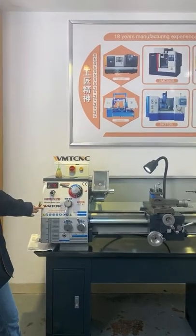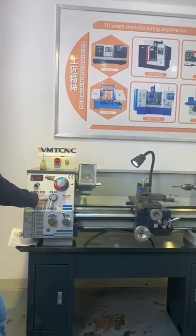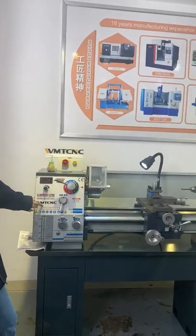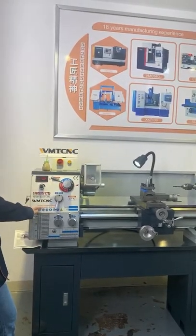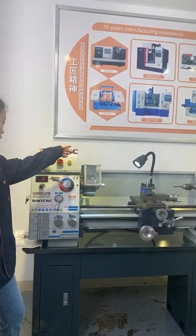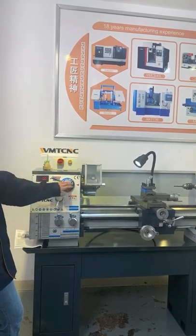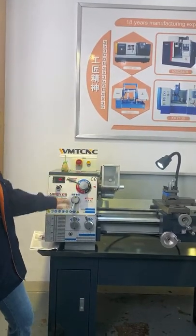This is our WMT CNC logo. You can also put your company logo and color according to requirements. Please note, do not change speed while the spindle is running. While your machine spindle is running, do not change the speed. It's very harmful for this machine.